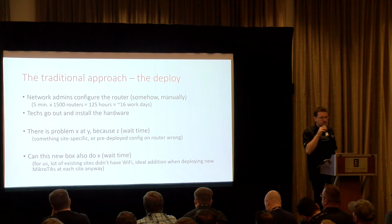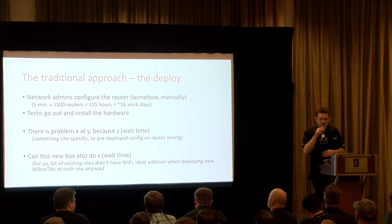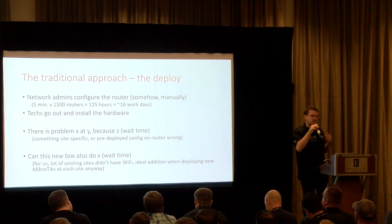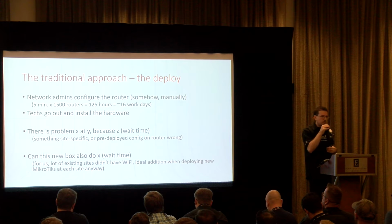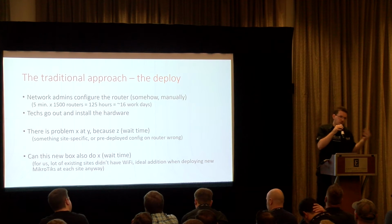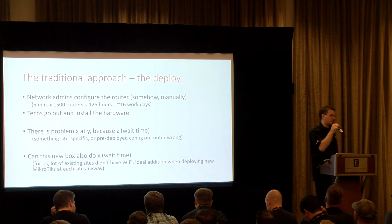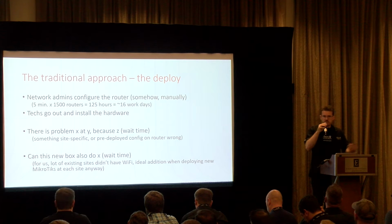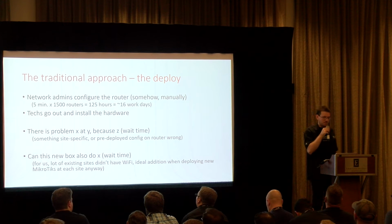And problem two is we are deploying 1,500 new boxes, one new box at every single site. So you can be sure there will be requests of, can this new box also do thing X? For us, for example, a lot of the existing sites didn't have Wi-Fi. So since we were already deploying a new box, why not also give them Wi-Fi in their network, since they didn't have it previously, right? The box can do it, so why not do it? It's a benefit to the user, makes the user happier, and happy users mean we have a happy life as well.